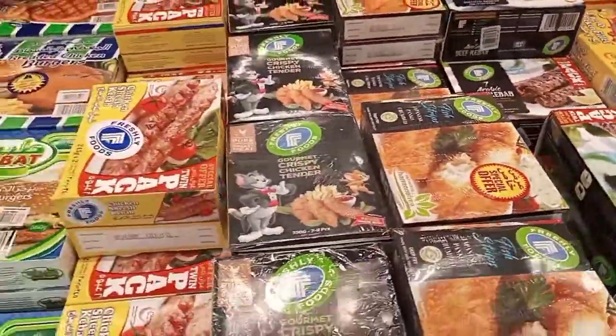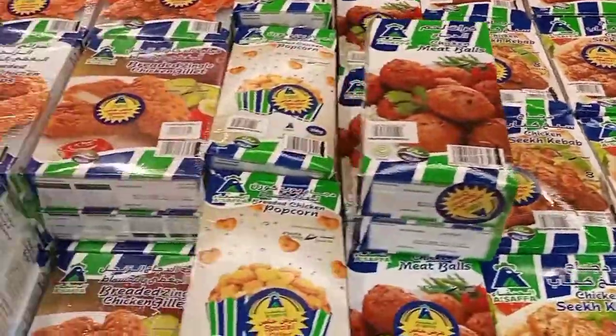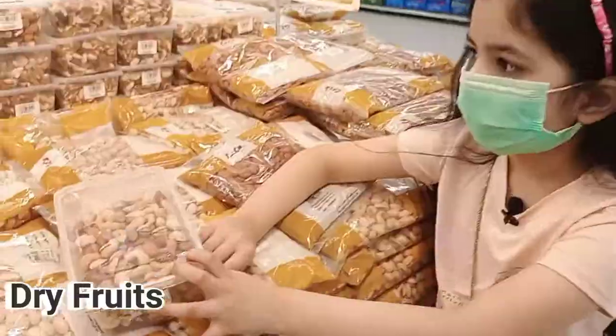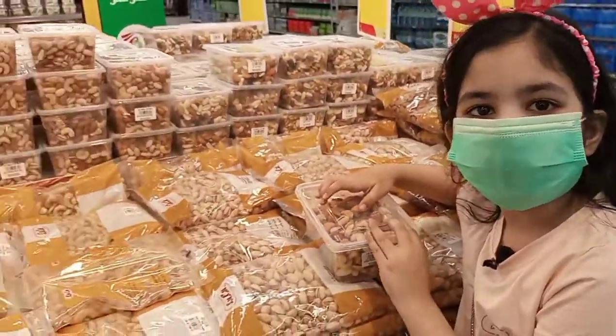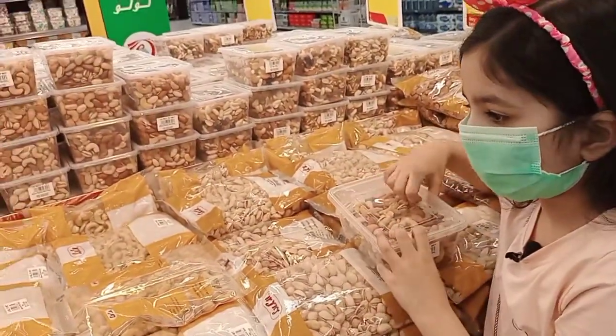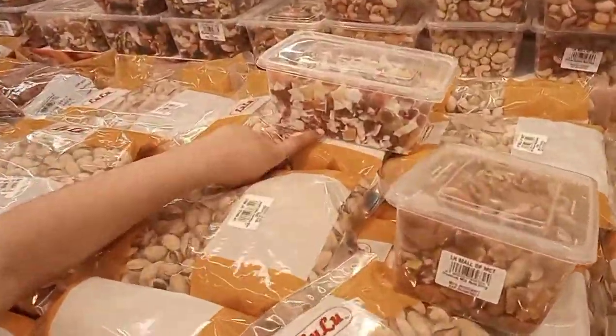Chicken nuggets. Everything. Push up. Buy this one because this one has all the jackfruit mix. You can have any kind of. And what is this, guys? I think this is dry food too.